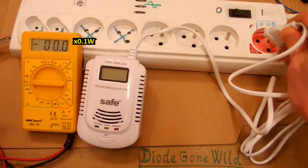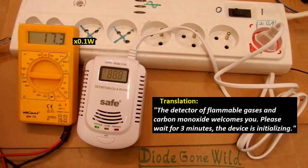times 0.1. Vítá vás detektor hořlavých plynů a oxidu uhelnatého. Počkejte prosím 3 minuty, zařízení se inicializuje.